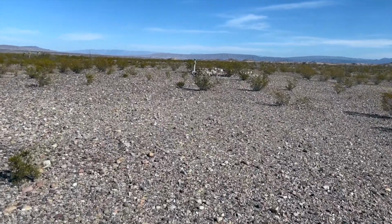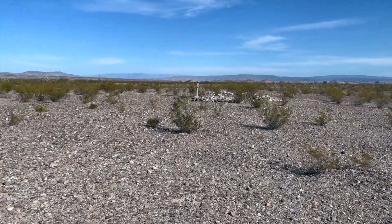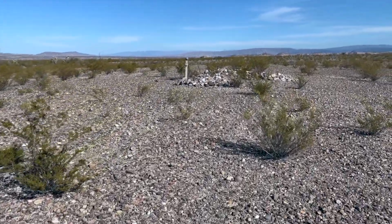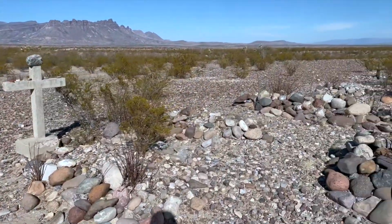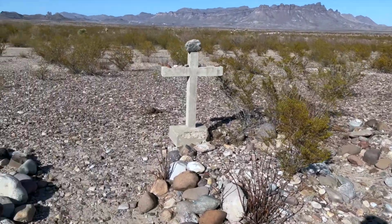The afternoon shadows getting long, we arrived at Johnson Ranch. A walk was definitely in order, and I saw what appeared to be graves off in the distance toward the south. I didn't find any information on these graves, other than they predate the national park.